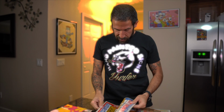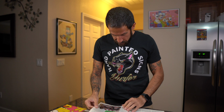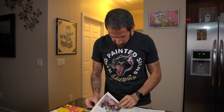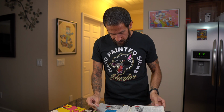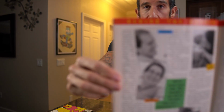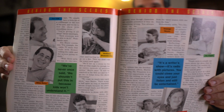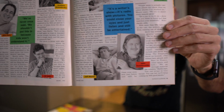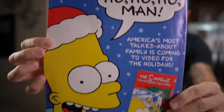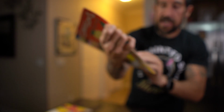But there was one other part of this magazine I did want to show you. Oh man, they have all the Simpsons writers. Man, this is wild. This is so wild. Like, look at this. Mike Reese, Al Jean. And then the very back of this magazine is the Simpsons Christmas VHS.